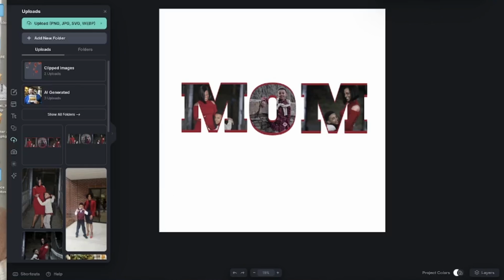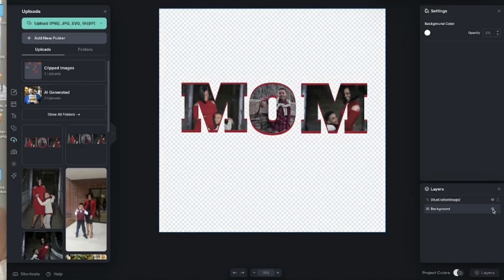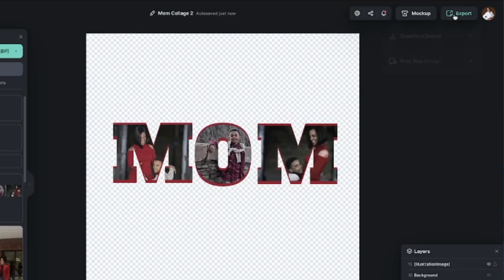So in order for me to upload it, I want to click on layers down here in the bottom right hand corner, and I'm going to click on this background icon, and I want to click the eye off. So if I click the eye off, now it's a transparent background. So now I can go and export it.